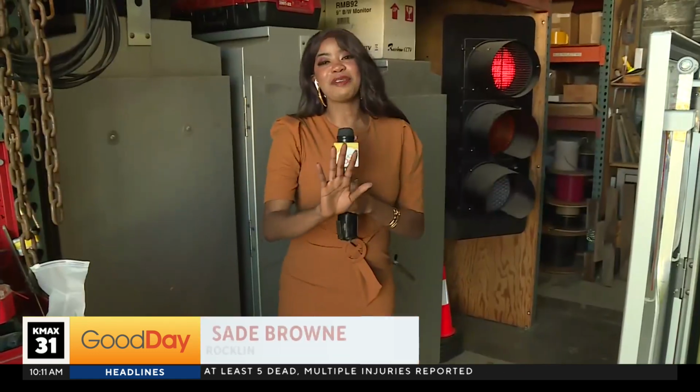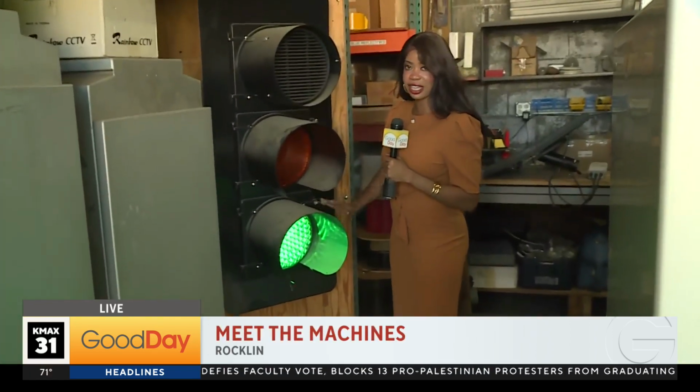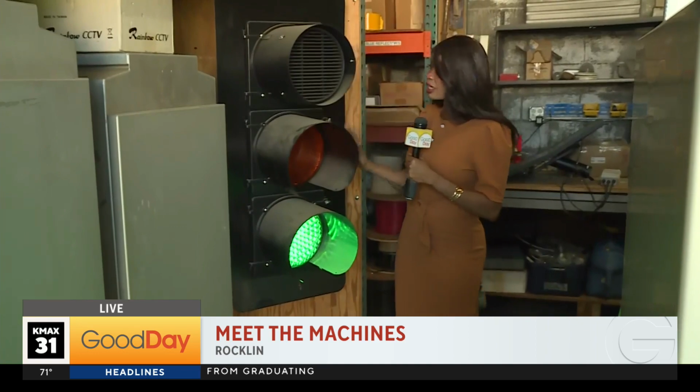Okay, yeah. So now if you guys ever been curious as to the traffic signal, how big it is, well, look at this. Check this out. We're going to play a little game. Red light, green light. You see how big it is, guys? I'm like 5'10". This is a pretty big, decent size.